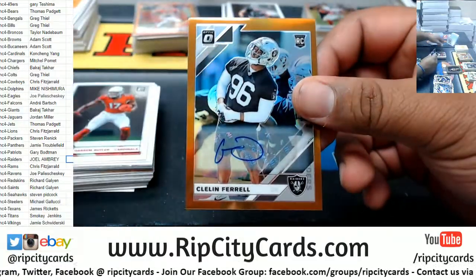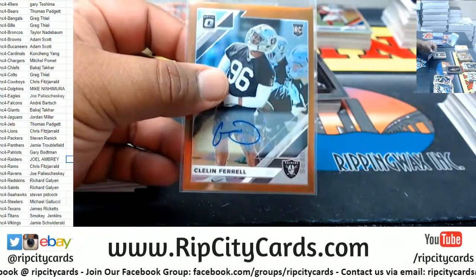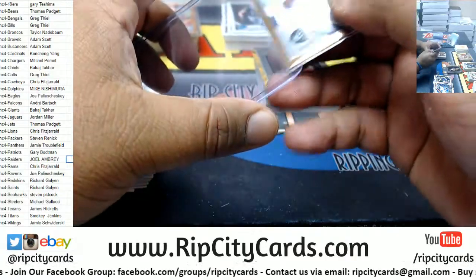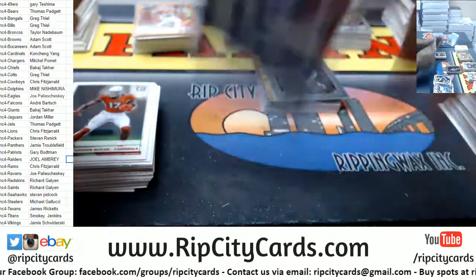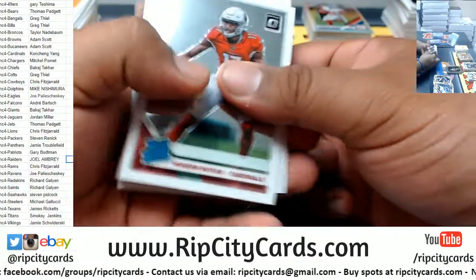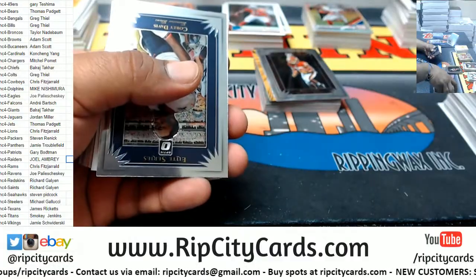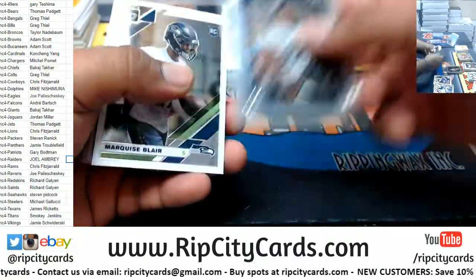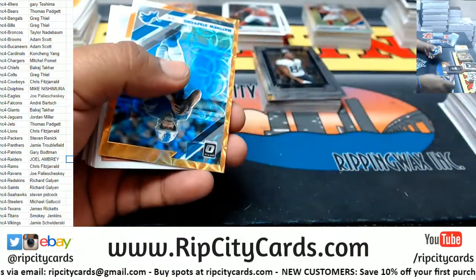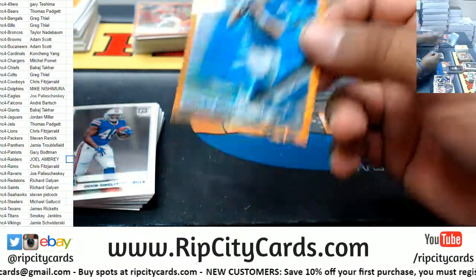Clelin Ferrell, Raiders auto. Matt Stafford, Lions, orange scope.